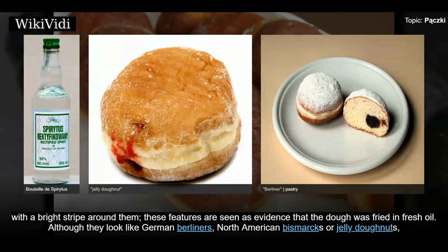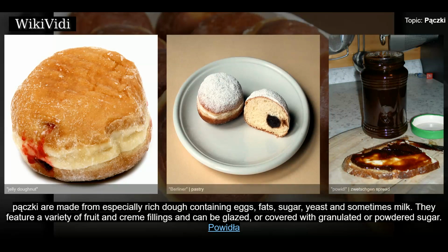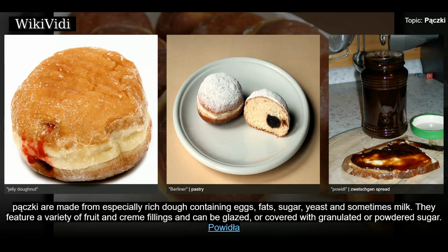Although they look like German Berliners, North American Bismarcks or jelly donuts, pączki are made from especially rich dough containing eggs, fats, sugar, yeast and sometimes milk. They feature a variety of fruit and creme fillings and can be glazed, or covered with granulated or powdered sugar.